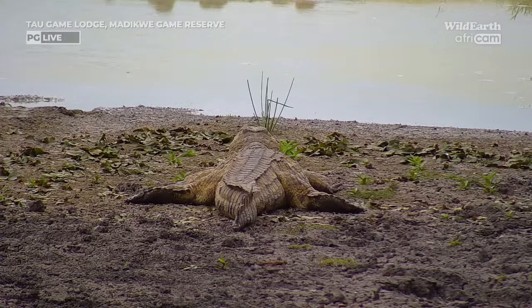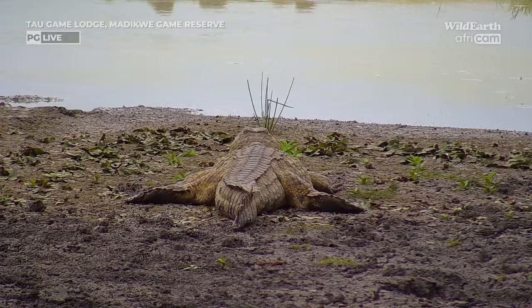And that will help to protect that crocodile from the hooves of a thrashing antelope or a zebra if it does latch onto something as big as that. And perhaps even the jaws of other crocodiles when they fight one another. And they do from time to time.